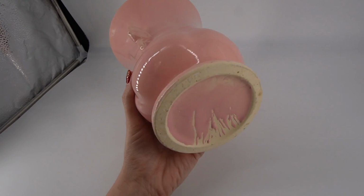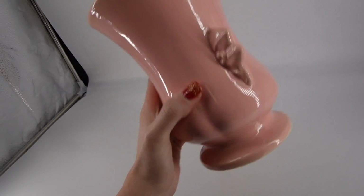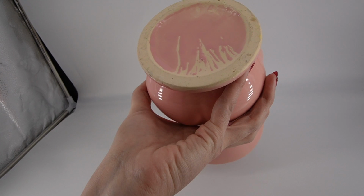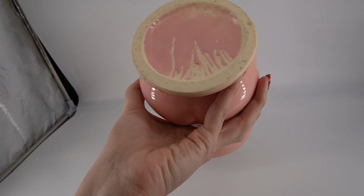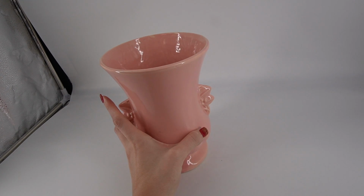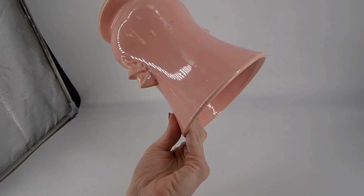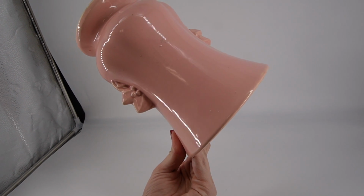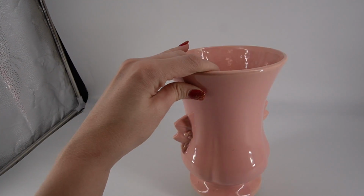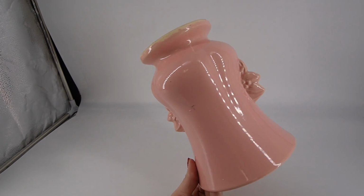All right, I've got this thing in the light box, and the more I'm looking at it, it's giving me mixed vibes. I don't know. At the bottom, I don't see McCoy on there, even though I know sometimes it can be super faint. I feel like it wants to be McCoy. You guys are going to have to let me know what you think in the comments. I think if I was to list it, I'd list it as art pottery. It's got the form.